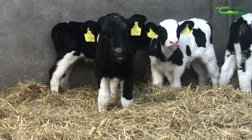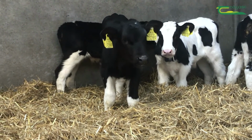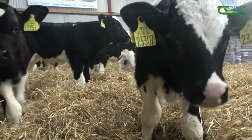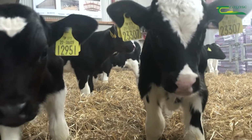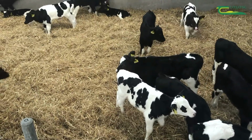I'm buying all the calves locally from 4 to 5 different farmers. I'm going back to the same farmers each year. I know the farmers, I know they've got their colostrum, I know the herd status, I know the calves are well looked after and they're healthy when I'm getting them.